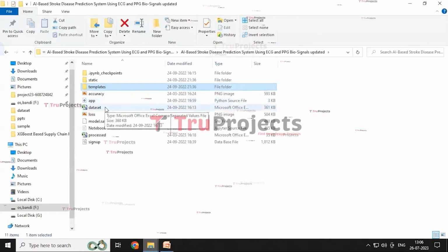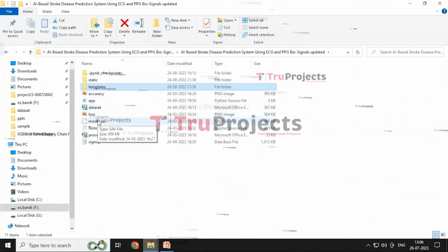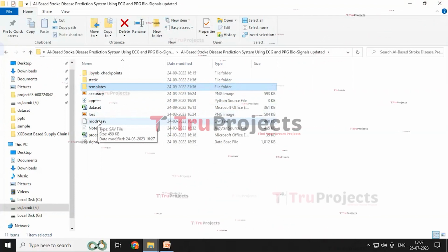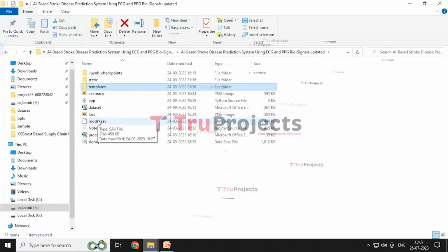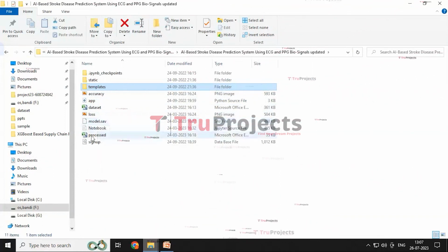And the dataset is the data used in this project, and the model is a file that contains the algorithm information, and it will be loaded into the project code during runtime to utilize the trained model for various tasks, such as making predictions on new data or performing specific operations.